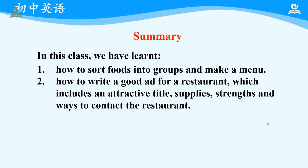Well, how time flies. In the past 30 minutes, we had some very special experience, and we pictured a restaurant for ourselves. Maybe in the future, this imaginary restaurant will come true. And I'm sure you must have had a very clear idea about how to make a menu and how to write an appealing advertisement for your restaurant. Hope this will be of some help when you need it.